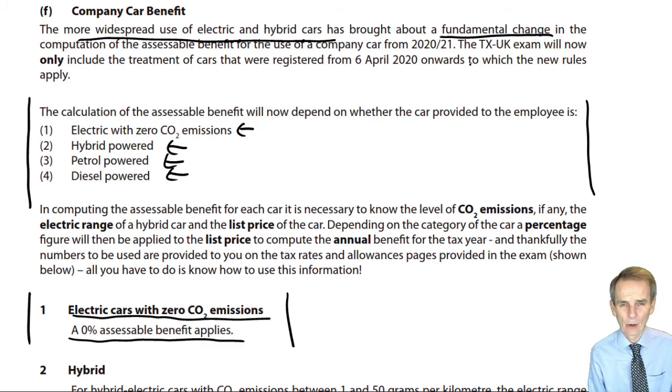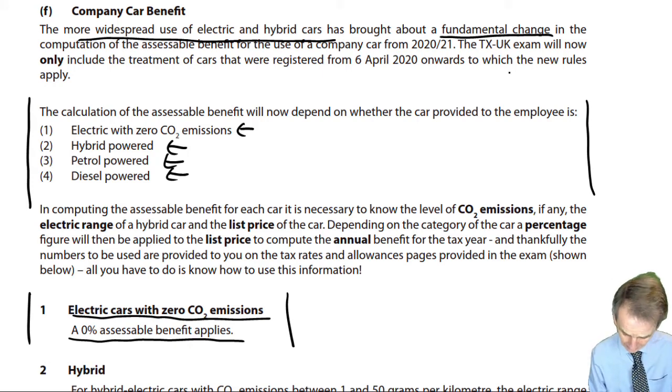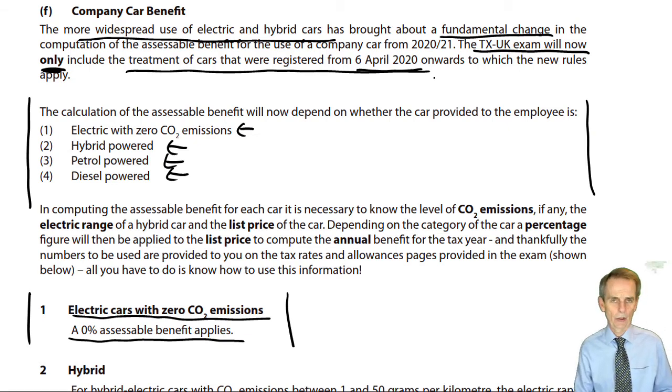And thankfully here, for our purposes, in 2021 it won't just be the new rules that apply to the new cars, we've had old cars as well, and there's a transition situation. We don't have to know any of that. So thankfully, our examiner will now only include the treatment of cars that were registered from the 6th of April 2020, the very first day of our tax year. So you're going to see a number of questions where the provision of this car was exactly from that date, the 6th of April, and it will have extended for the whole year.